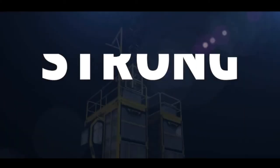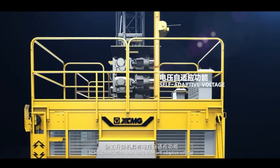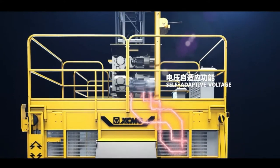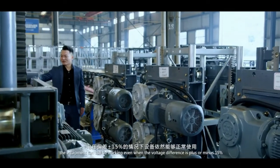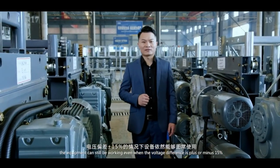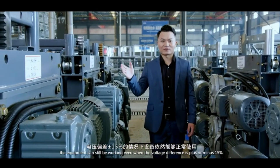Strong. XCMG construction hoist has a wide self-adaptive voltage. The equipment can still be working even when the voltage difference is plus or minus 15%.